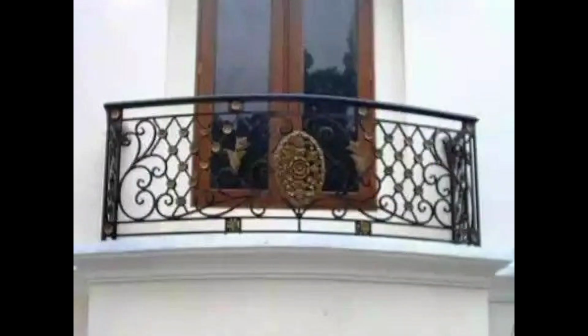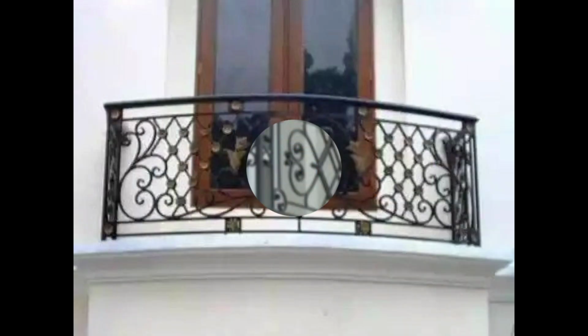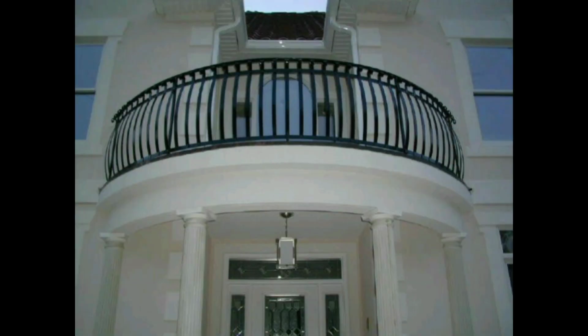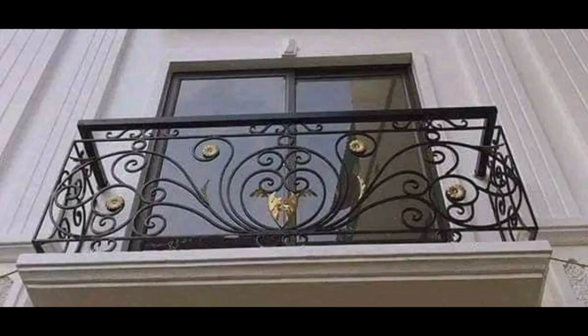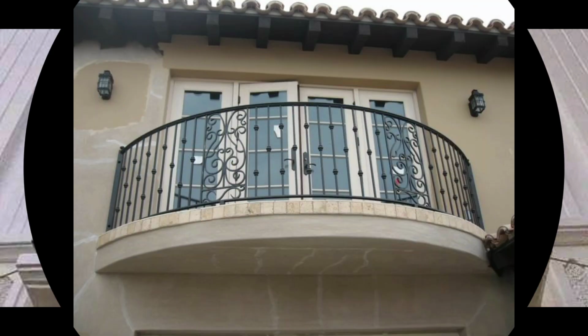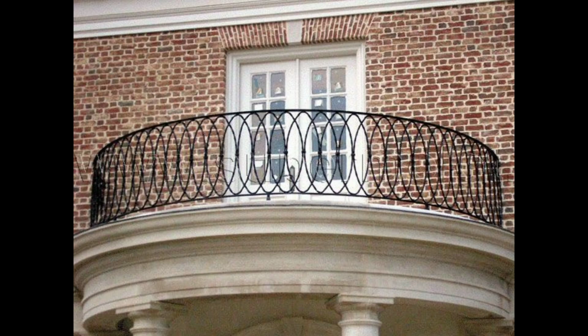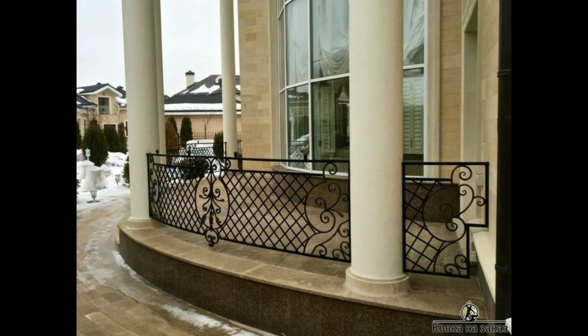And on our next, we have balcony grill designs that are carved scroll work. Carved scroll work has been quite popular for a long time. These elaborate and ornamental designs are frequently found in iron grills, which lend the area a classical elegance. So if you are tending toward a classical look, then this can be a good option for you.